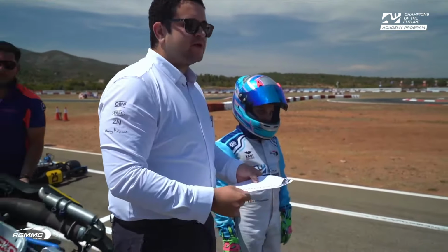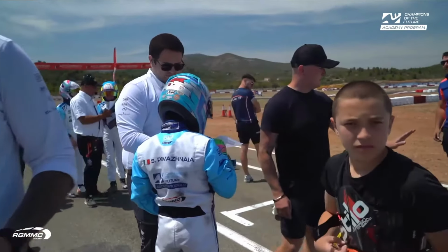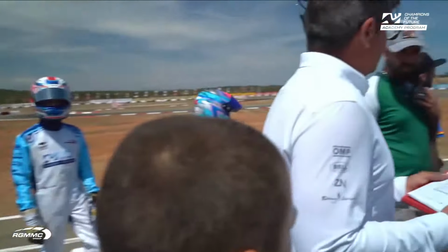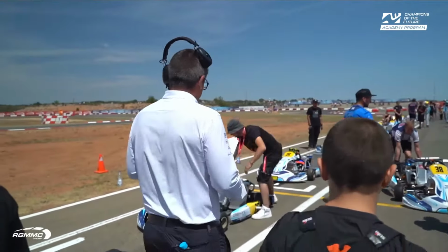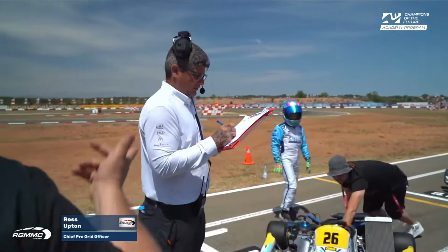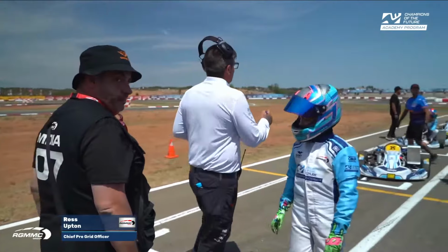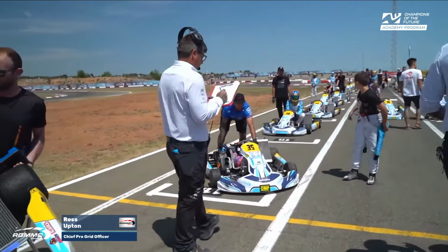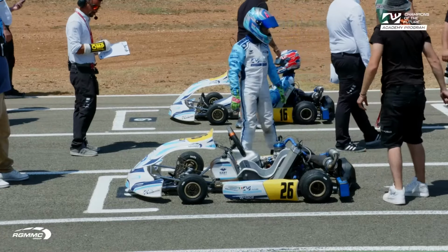Well, as you can see there, there are some changes happening around the middle point of the grid. So my grid here will be wrong. Hopefully, I'm sure someone from timing will come in and present me with an updated grid. But clearly you can see there's some changes going on, and it's happening around the middle part of the grid. You can see Ross Upton, the chief grid officer, just trying to sort things out here. And of course, it's not just a case of one going forward, one going backward. You've got to switch sides completely.